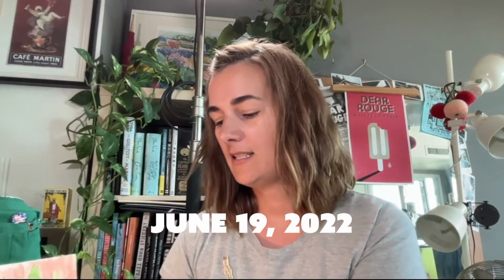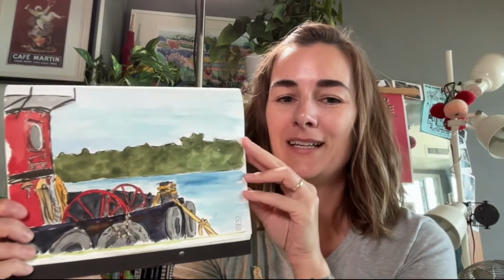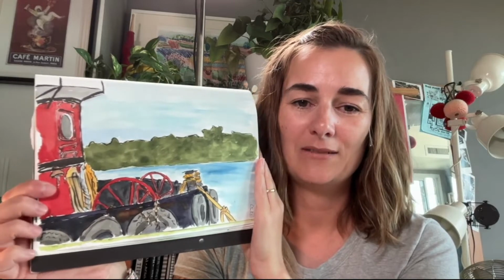On the 19th of June, I don't know if these days are helpful, but it helps me to organize. We went back and saw the tugboat again at the marina. And I think this one's really cute. I like it. I think that red just pops really, really nicely.